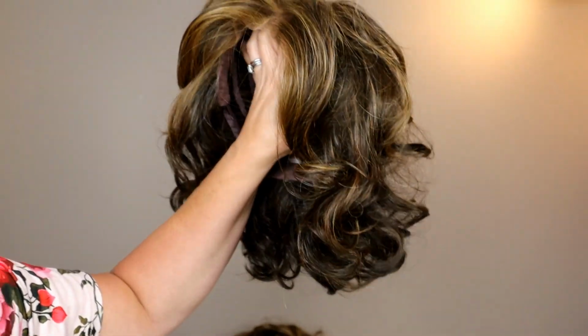Absolutely looks like you went to a salon and paid a stylist to highlight your hair with auburn. Really beautiful. Great color for fall. Really great color, well, for any time of year if you like brunettes and auburns, but I know a lot of people are gravitating more towards the reds and the auburns for fall. This is a good one.